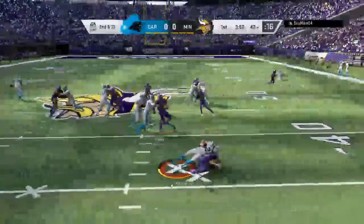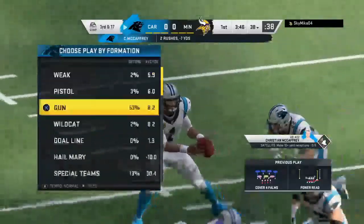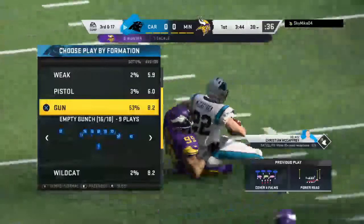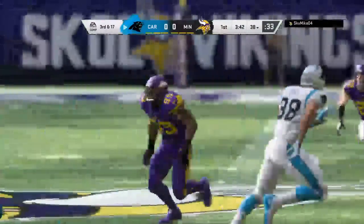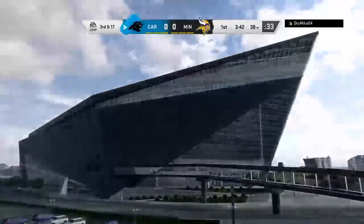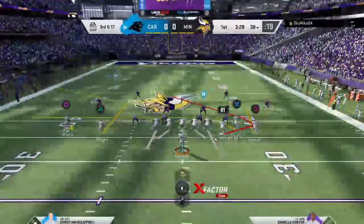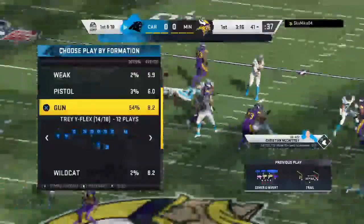From the shotgun to McCaffrey. And he is met quickly in the backfield. Down he goes, folded like a lawn chair. Chalk that up as a 4-yard loss. And now it's 3rd down. So time to start going to the Samuel. And a nice gain of 21 yards.